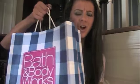And this bag, as I told you guys in one of my other Bath and Body Works hauls, I get soap, so it's so heavy, it's like boom. If I walked around the mall with this, that'd be so heavy. So, that was just really random.